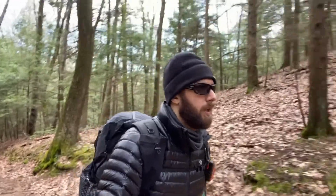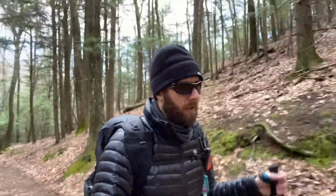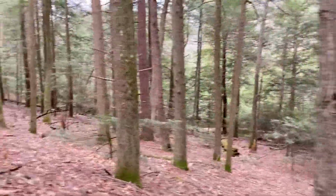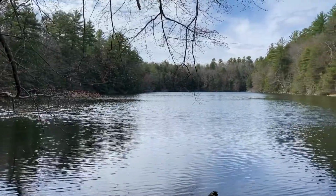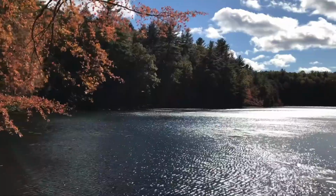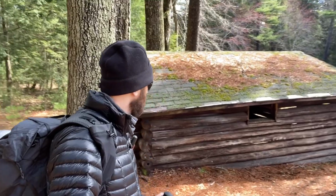First climb. That was Bissell Brook that I just was passing back there. It's one of a couple tributaries to the Farmington River. So that was Spring Pond. It's absolutely beautiful there in the fall. And over here is Spring Pond Cabin. So let's go check that out. It's pretty cool in here.